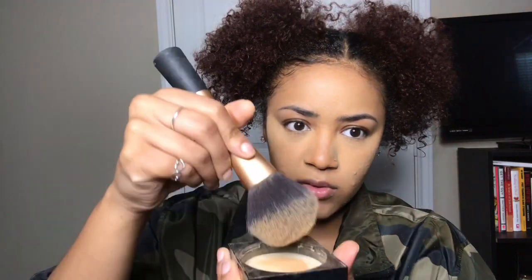and I use a big old fluffy powder brush. This is from Real Techniques. Tap off as much of that excess, sis, as you can, and then I just kind of swirl it on all the parts that don't have concealer. Well, I mean, I go over the concealer parts to kind of blend everything together, but that's to kind of set all of this. And I do that to make it easier to blend in blushes and everything.